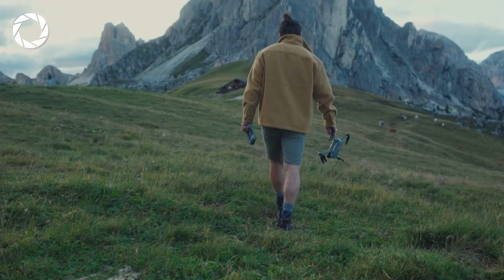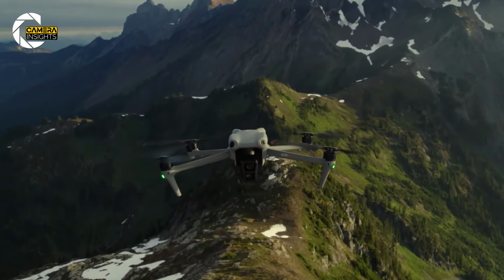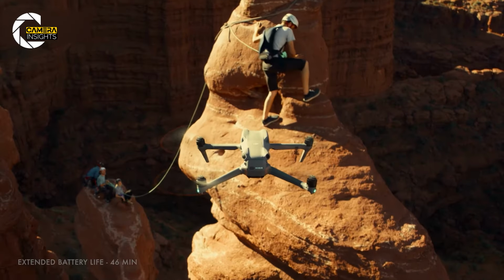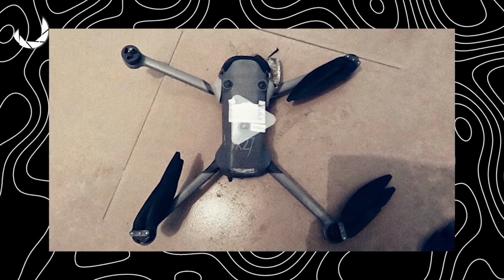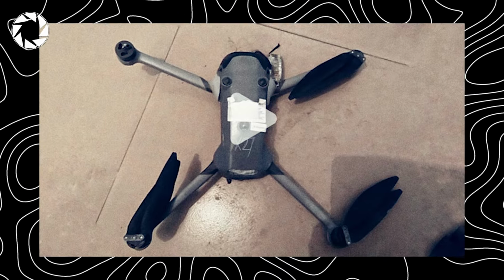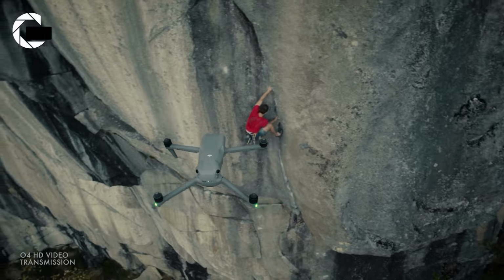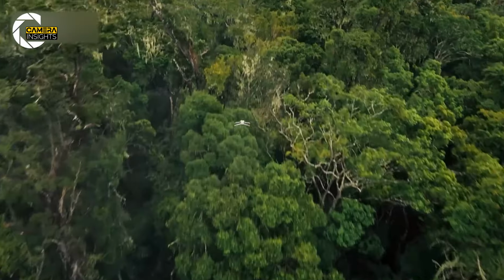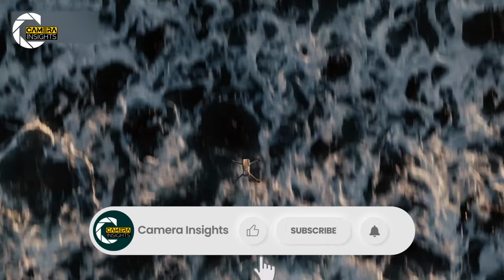First up, let's talk design. If the leaks are accurate, and they're coming from some pretty reliable sources, the DJI Air 4 is shaping up to be a sleeker, more rugged beast. Leaked images of what's reportedly a prototype show a body with sharper, more angular lines. It's like the Air 3 hit the gym and bulked up. The arms appear reinforced, which could mean greater durability, especially in challenging conditions.